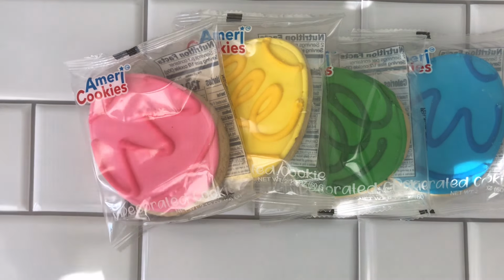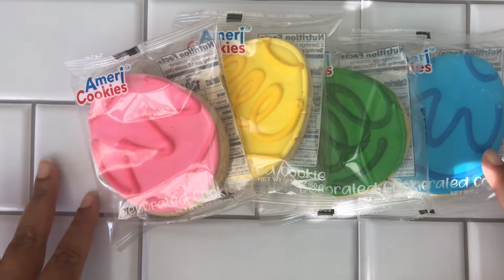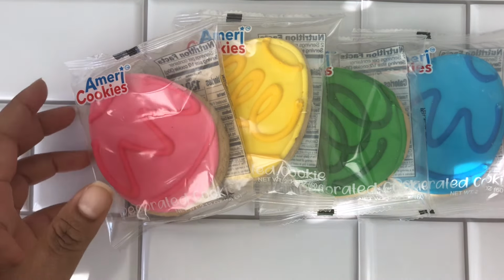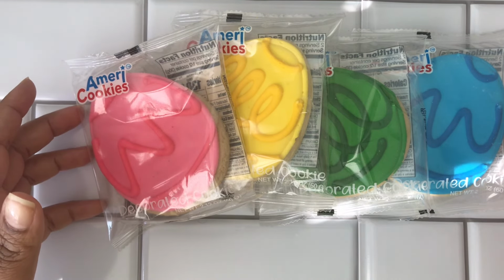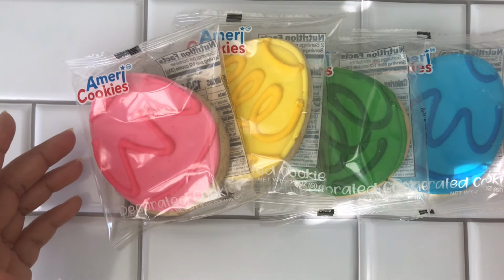So it's just a basic decorated cookie, 2.12 ounces, and these are the four colors that I've seen. If you've seen other colors, please let me know because I will be on the lookout for those. They look so good with the Easter plates or the spring fling plates that they have at Dollar Tree, which I'll be showing you in a little bit. I think they would just look so cute.